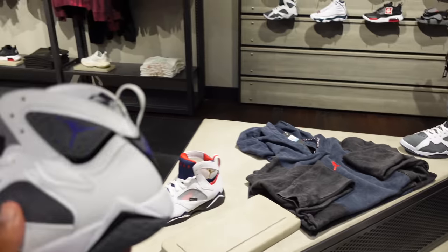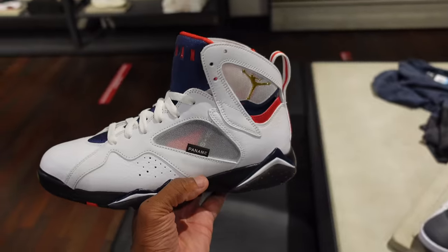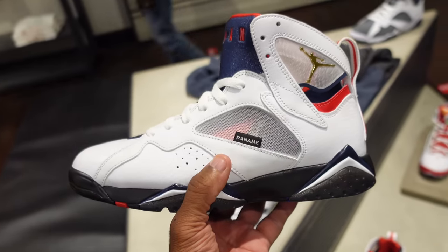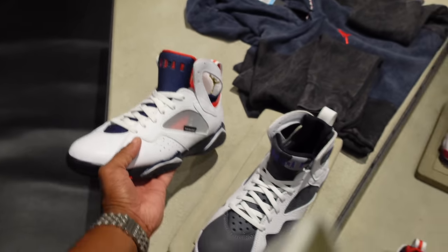Peace. So right now we're in Foot Action. They still got the Flint 7s, man. And right next to the Flint 7s, we got the USA colorway. No, it's not. I think someone told me these are the, damn, I forgot what they're called. Oh, St. Germain's. That's what it is. St. Germain 7s. They're sitting there.